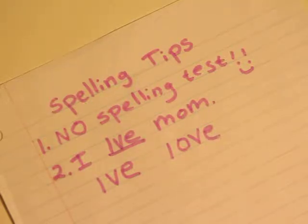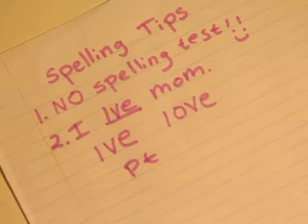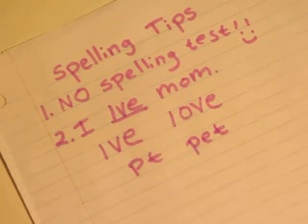For example, let's say they did the word pet. There's P-T, it's pet, which is a very common mistake. Well, pet, P-T. No, that doesn't make sense. What sound is missing? Try stretching the word. Then have them stretch it. P-et. Oh, the E is missing. And now I have spelled the word pet.